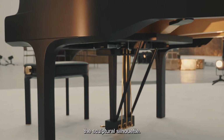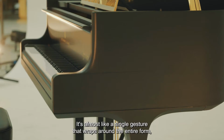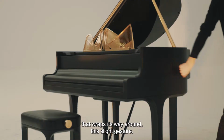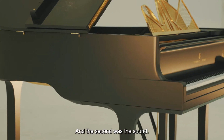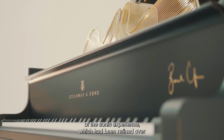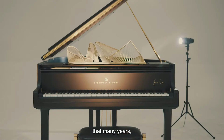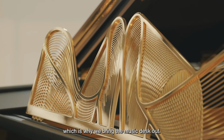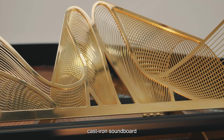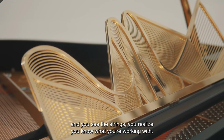One was the sculptural silhouette. It's almost like a single gesture that wraps around the entire form. Even from here, you get that single curvature that wraps its way around, this slight gesture. And the second was the sound, obviously. We couldn't risk influencing the specifics of the sonic experience, which had been refined over that many years, which is why we bring the music desk out. Because when you peer into a Steinway and you get that gorgeous golden cast iron soundboard, and you see the strings, you realize what you're working with.